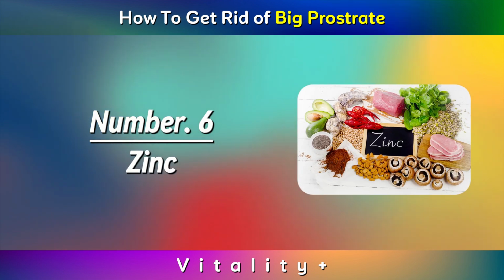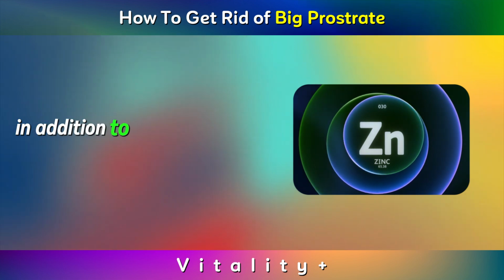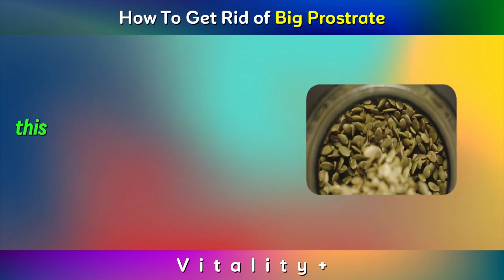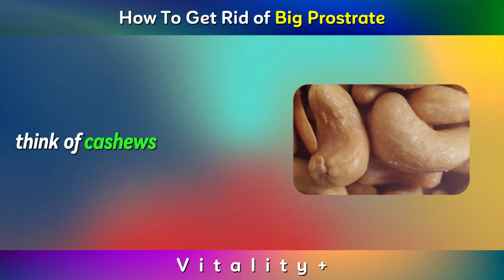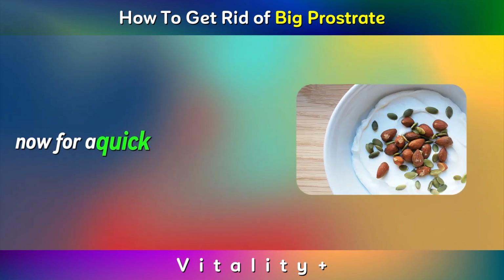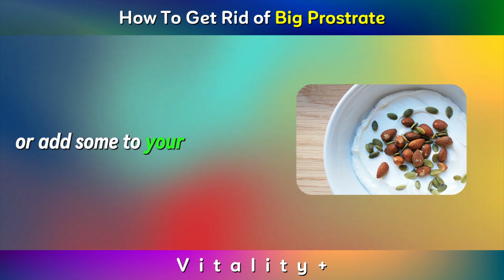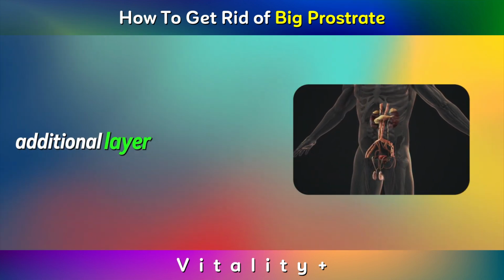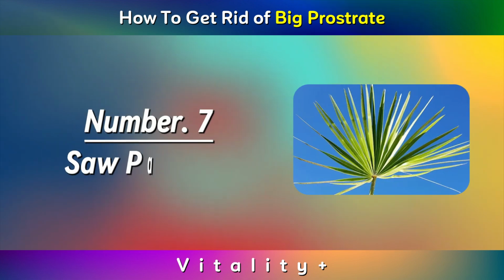Number 6, zinc. It is a vital component in maintaining the health of your prostate in addition to being a superhero for your immune system. The positive update then? This super mineral is present in a number of delectable dishes. Think of cashews, chickpeas, and pumpkin seeds as the fighters rich in zinc. Now for a quick tip, you can eat a handful of pumpkin seeds as a snack or add some to your yogurt. It's your method of providing your prostate with an additional layer of defense in addition to being a delicious pleasure.